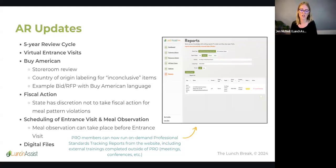And then something new this year is that fiscal action is a little bit more at the state's discretion. States used to have to give certain fiscal action for meal pattern violations, but there's a little bit more leniency now where they can take mercy on us. And so that's good, not having to do fiscal action.